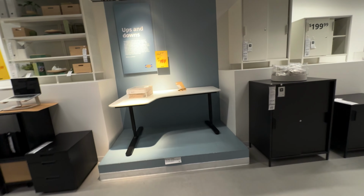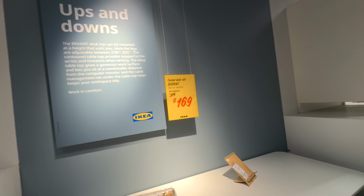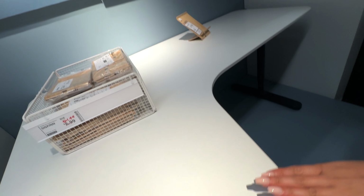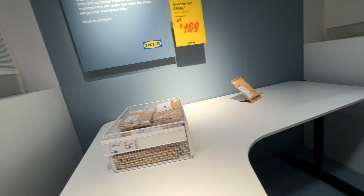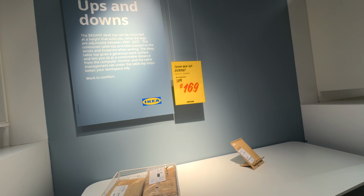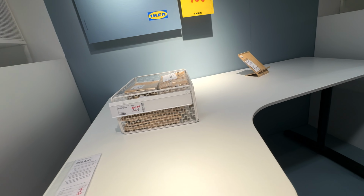Oh, look at this. I like that one. This one's hard. And it's on sale. Yeah. I like that. Should we pick it up? $169. And it went for $249 originally. I mean, $379 to $249. Now it's $169. And if we buy two, maybe we might get it.